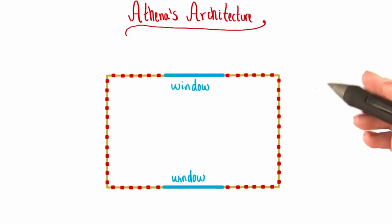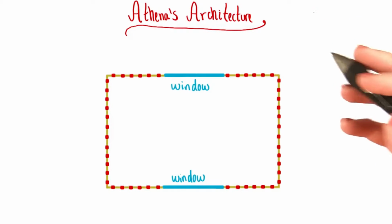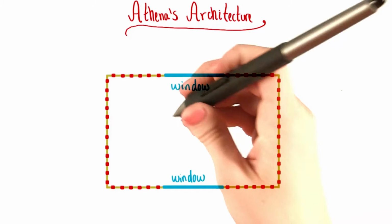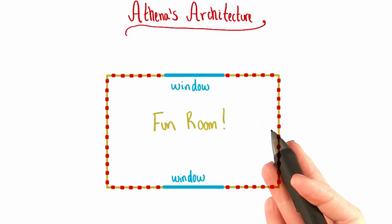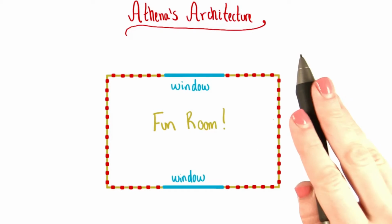new space. Since Athena's just getting used to being part of the world of architecture at all, the firm gave her a pretty simple project to work on at first. Since Grant's such a fun guy, he wanted his office to have a separate space just for having fun. Thus, the fun room, which Athena gets to plan.